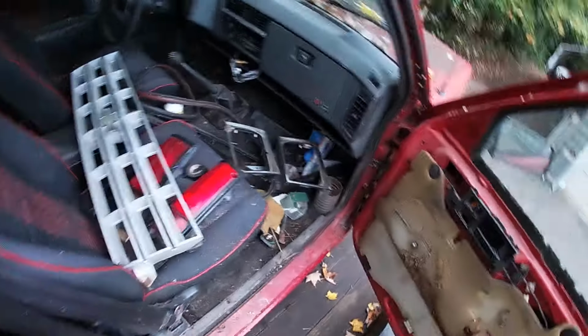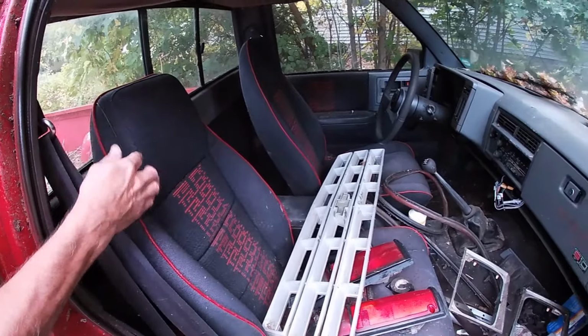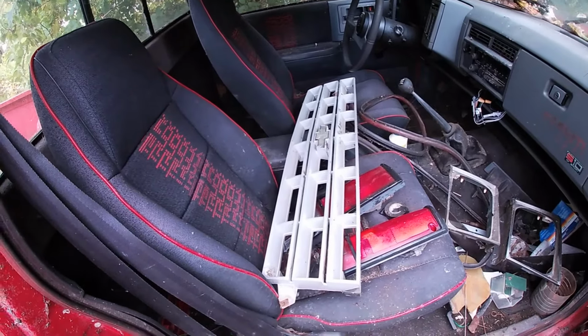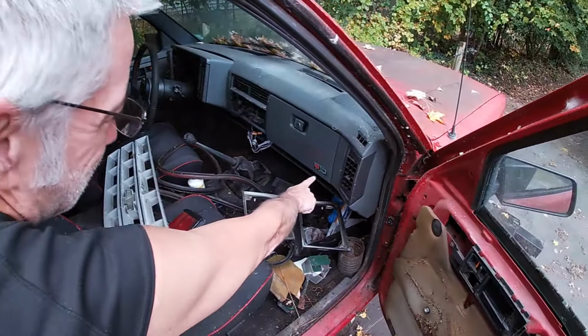I'm gonna die up here. Okay. So look at the fancy seats. Those are fancy. Truck. Is that what it says? Yes. On the door panel too. Just in case it wasn't clear. Right. So this is an 88 S10 Sport, right? Yeah. Sport.